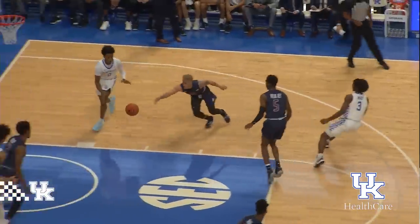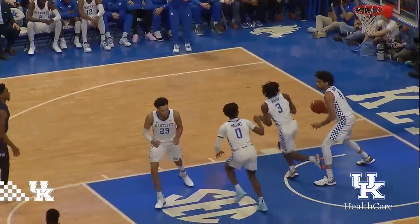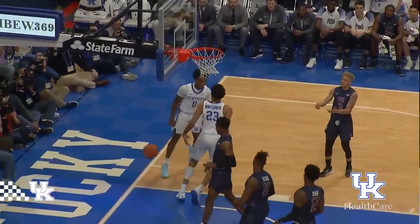Maxey, top of the circle. Bounce pass. Higgins, backdoor cut. Lays it in. For FDU's rush. Rebounded by Richards. Off to Higgins. Higgins up the middle of the floor. Bounces it ahead to Montgomery. Drives and dunks.